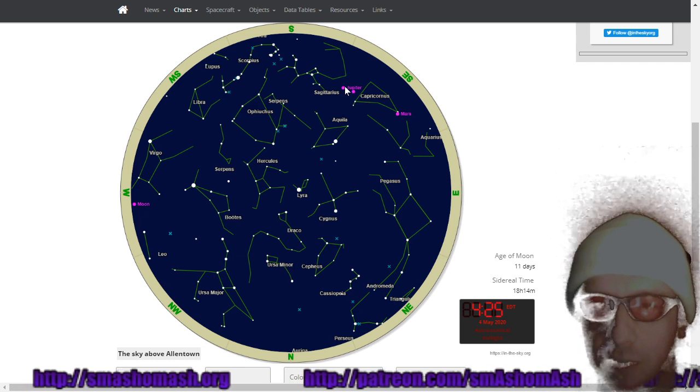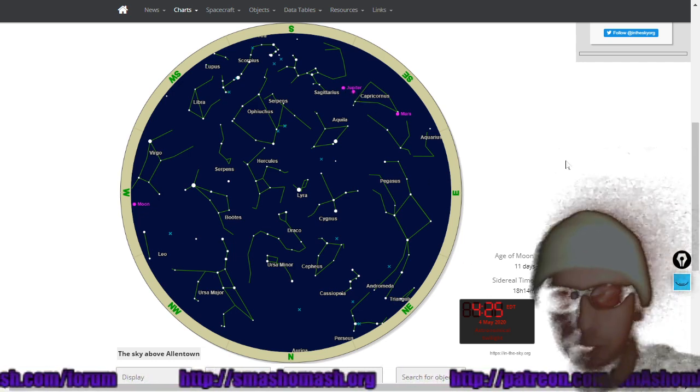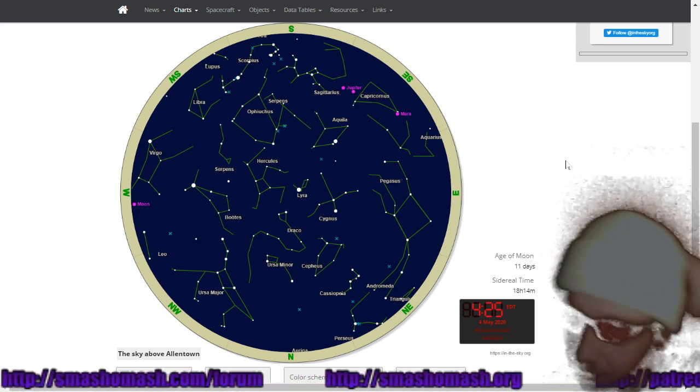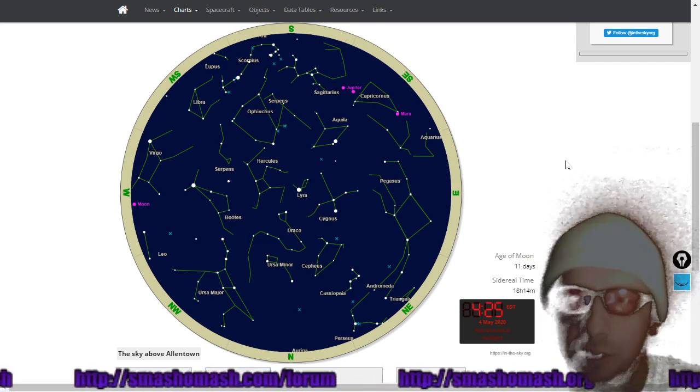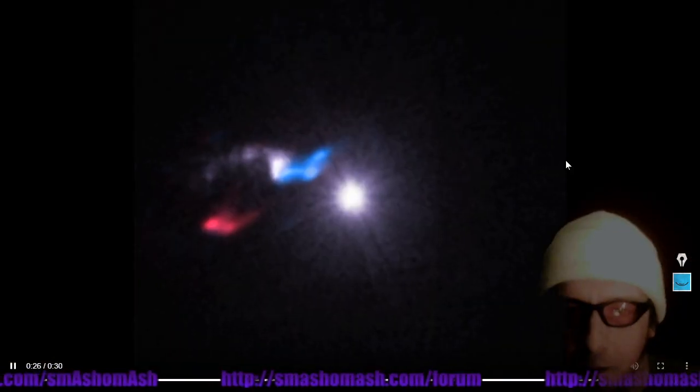As the moon sets, Jupiter and Saturn and Mars all rise. So if you have a low horizon, especially before sunrise, around these times, you should see a great view of Jupiter, Saturn, and Mars near the ecliptic.